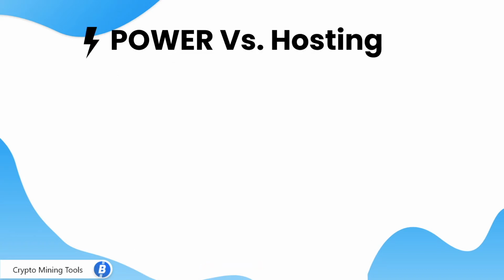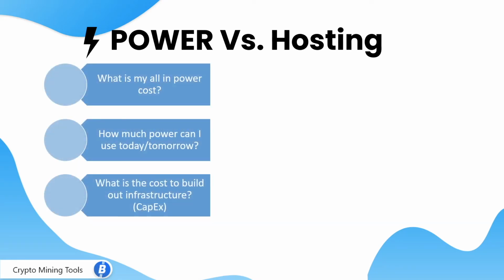Power versus hosting. Obviously, these miners can't just sit in your living room mining all day. I mean, they can, and some people do that, but it's a very hot living room, and it's a very uncomfortable and noisy place to live in. So if you're one of those lucky people that have your own power or access to energy sources, here are some things to consider. One is, what is my all-in power costs?